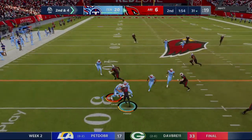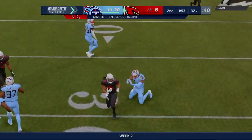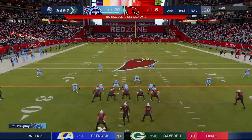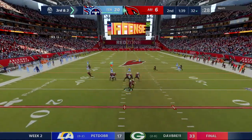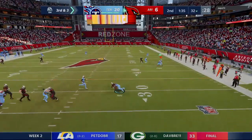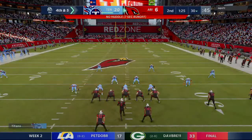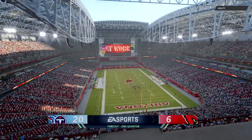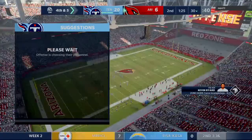Now a pass dumped off to his running back. Only a yard there. Sniffed out well defensively, and it brings up third. Freeman. A gain of a yard. Brings up third and short. They'll try and pick it up through the air. Pressure comes, and the Titans able to bring him down. Jayon Brown able to get him down behind the line of scrimmage, and it will be 4th down.